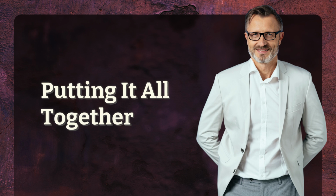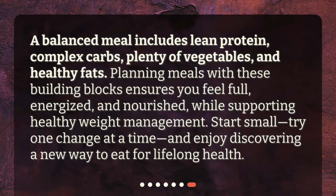Putting it all together. A balanced meal includes lean protein, complex carbs, plenty of vegetables, and healthy fats. Planning meals with these building blocks ensures you feel full, energized, and nourished while supporting healthy weight management. Start small, try one change at a time, and enjoy discovering a new way to eat for lifelong health.